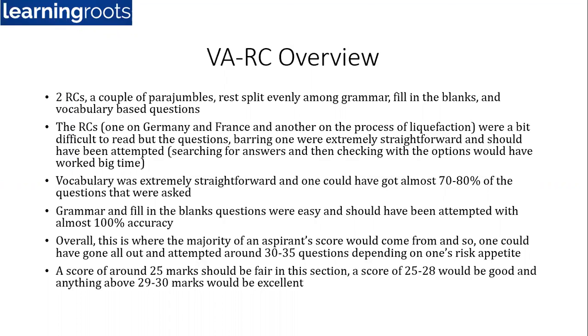So discrete versus discreet, ingenious versus ingenuous, advice versus advise. If you were good with these kinds of things, then you could have easily solved your vocabulary. This is not really something which people learn from vocabulary books or from word lists, but it is your daily usage that you will be benefiting from.